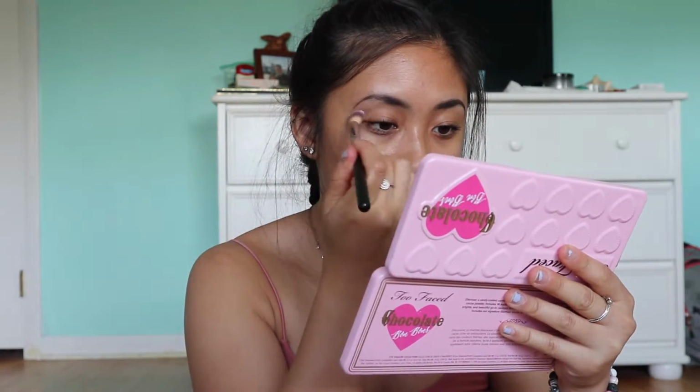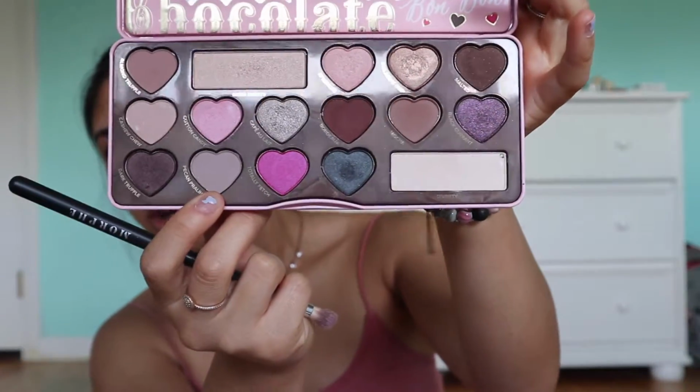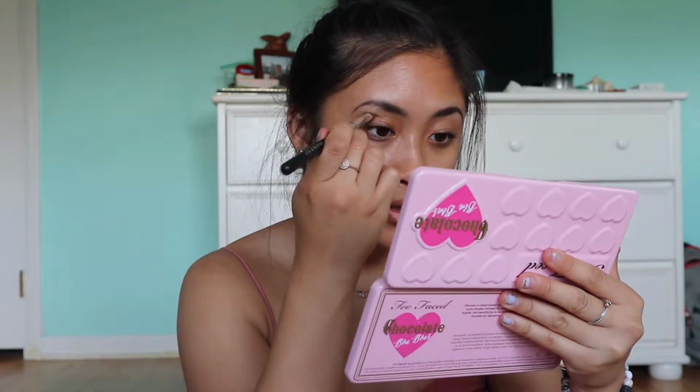I think this deserves a thumbs up. I just wiped off all of that previous shadow, and we'll move on to the next look, which is Sugared Smoke. First step, sweep Satin Sheets from crease to brow. Same first step as the one that we just did, so I'm just gonna do the same. Second step, blend Pecan Praline into the crease. Pecan Praline is this grayish taupey shade, and we have to blend this into the crease.